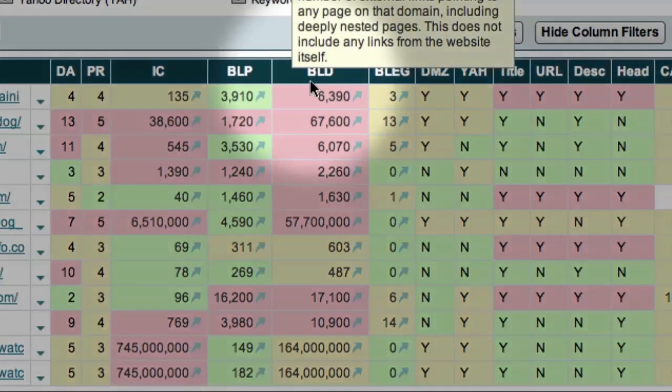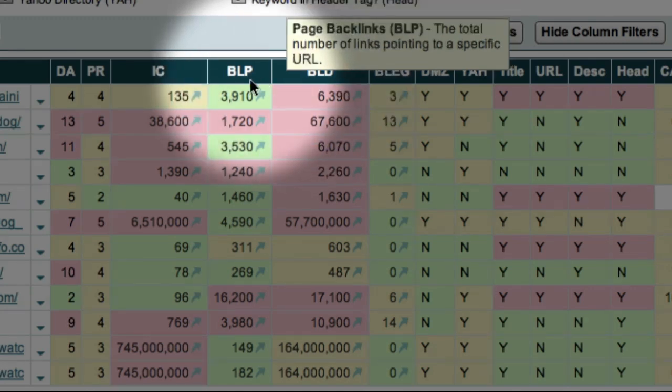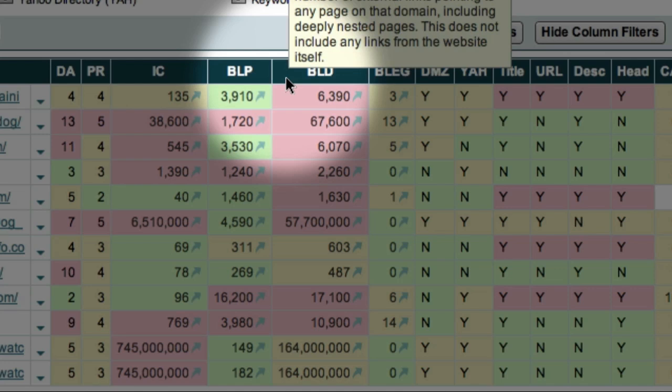The next column is the BLD column, or the backlinks to domain values. This shows the total number of links pointing not just to a specific page, but to the entire domain. If the BLP is low, but the BLD is high, then the site is probably ranking because of the authority of the overall domain rather than any specific page.